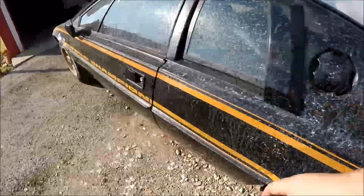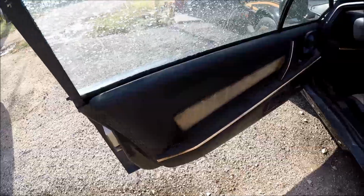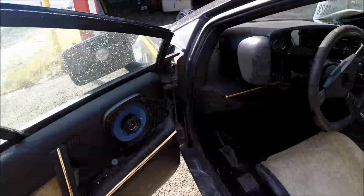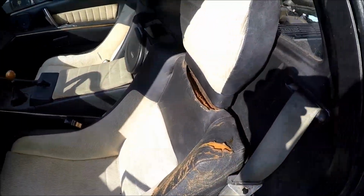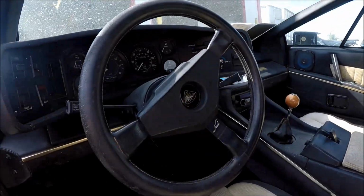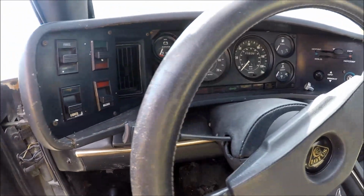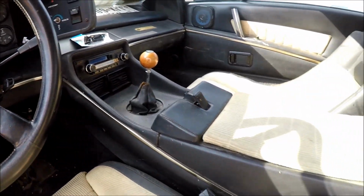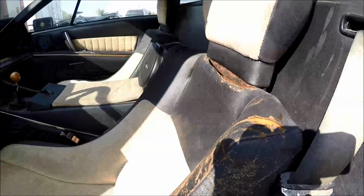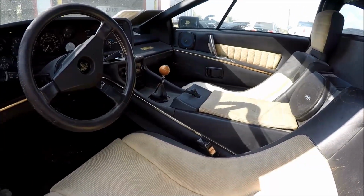Take a look inside. So here we are looking inside. Definitely needs a little work on the interior. You know, not bad for a 41-year-old car, guys. This car's got 21,608 miles on it. If you look at the stereo, you got your typical 80s stereo. But overall, pretty nice car. Pretty cool car if you ask me.